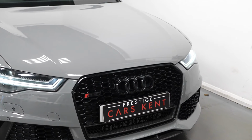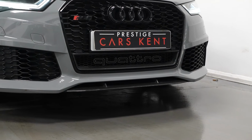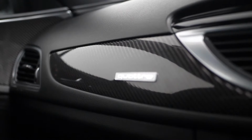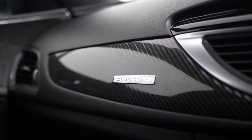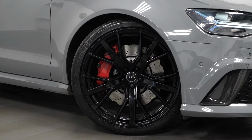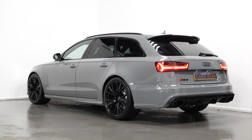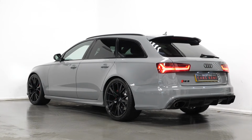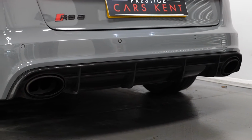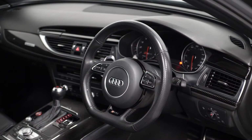This car comes in a Nardo grey paint, has the RS6 performance specification, black styling pack, and the carbon pack. Being the high performance RS6, this gets you 20 inch alloy wheels, a 605 PS V8 twin turbo engine with an overboost function, sports exhaust, privacy glass, and a flat bottom leather steering wheel.